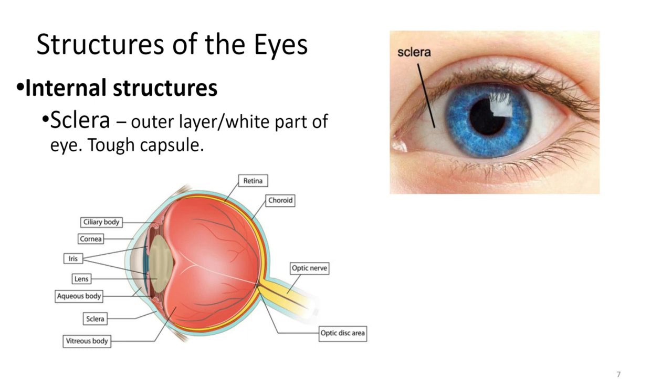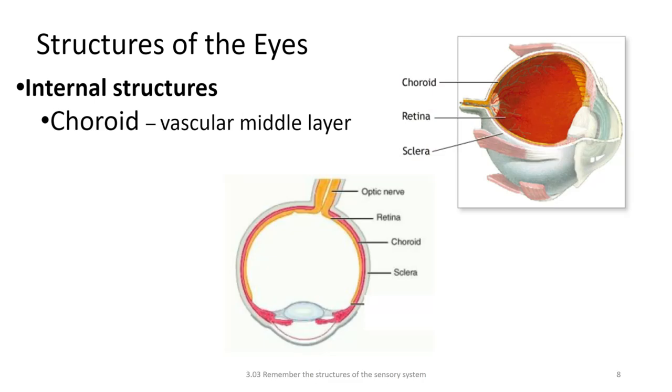This sclera is what will turn yellow in people who are having jaundice when they're in liver failure. Then comes the choroid. So everything in your body means blood, and the eyeball is no different. If you're looking at that picture on the bottom there, the white on the very outside, that's the sclera. That pink layer in the middle, that's the choroid. It's the vascular, meaning blood supply, middle layer of the eye.